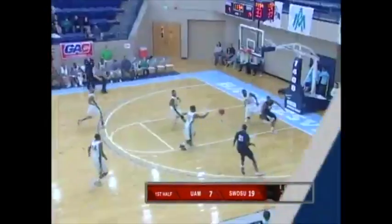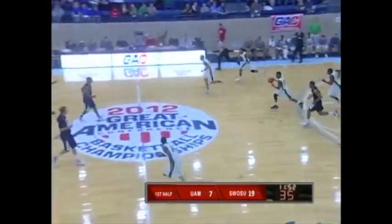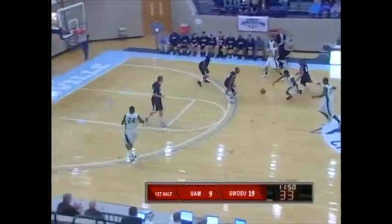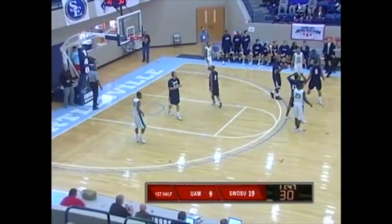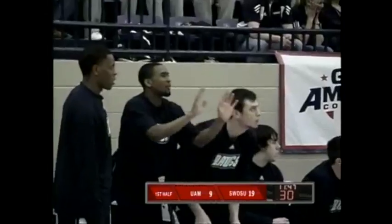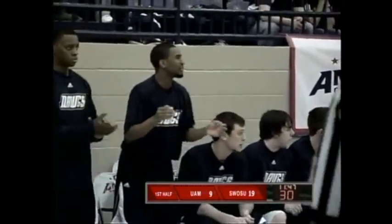And UAM answers right back. Here's SWOSU. UAM gets the steal. We're playing some up-tempo basketball now. Absolutely. Coming up into the front court for UAM is Corey Ford. Now the whistle blows. The action is stopped for just a moment.